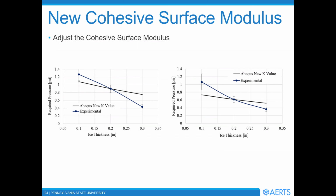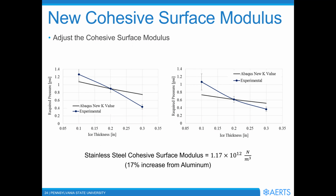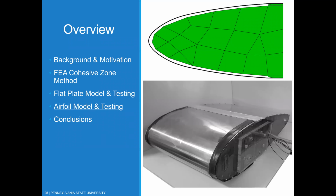And once again, the goal here is to create an engineering tool that we can use to model the system that we're trying to design for a full-scale test coming up. So from this model, now that we have been able to match experimental results on a flat plate, which by the way required increasing the cohesive surface modulus by 17% with respect to aluminum, since we have a stainless steel, we went ahead and started designing our airfoil configuration.